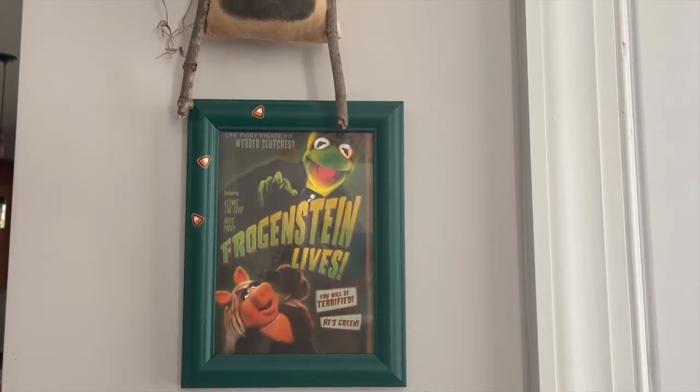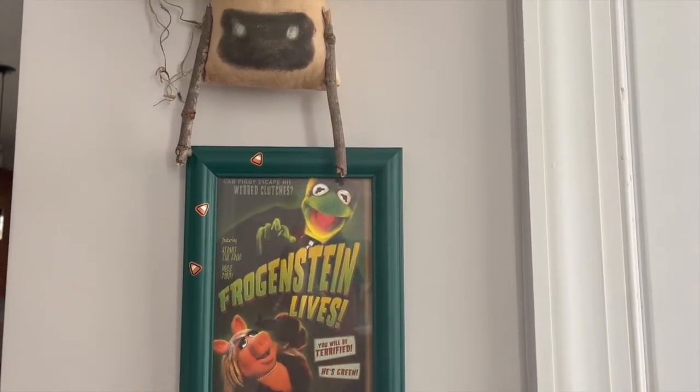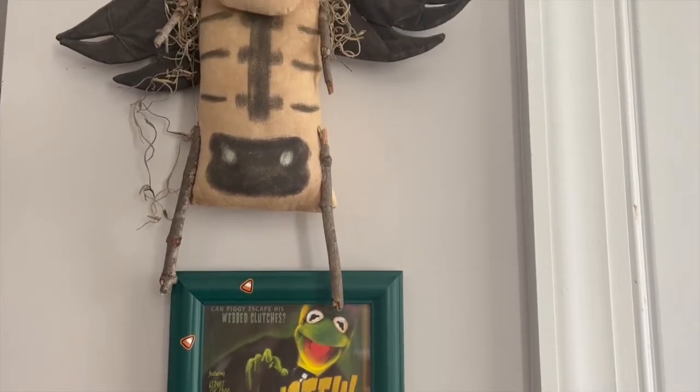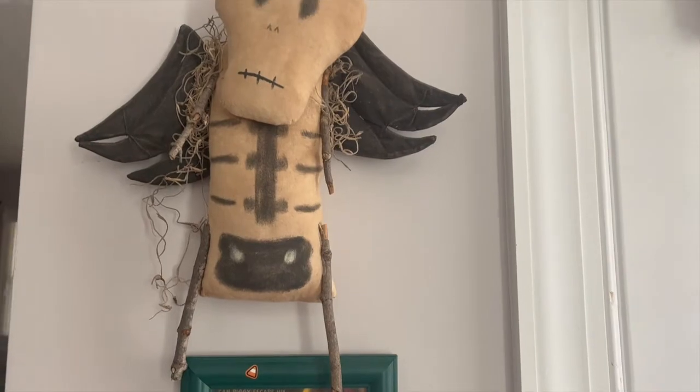Welcome to my dining room. This is where most of my Halloween decorations live. Of course, we want to start off with some Muppets. That was a greeting card that I framed. This guy I bought at a craft show.